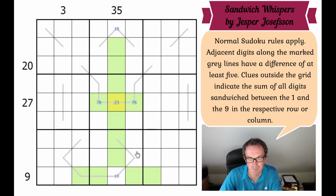That square there can't be a 3 because that's not going to be 5 away from the 7. That has to be a 2. Therefore, we know that the cells outside the sandwich here are not 2 and 6. They are going to have to be 3 and 5. And you can't put 5 on a line, so the 5 has got to be in one of those two squares.